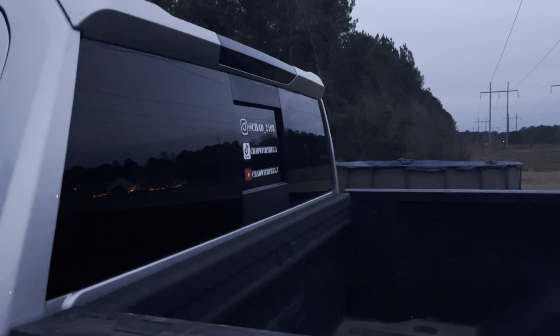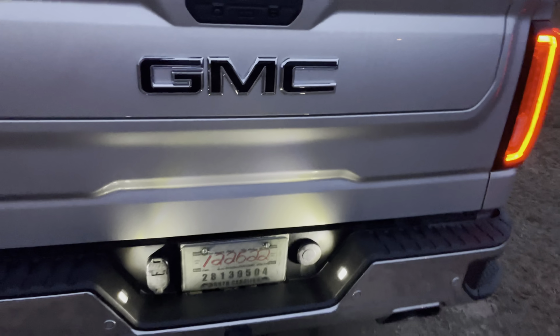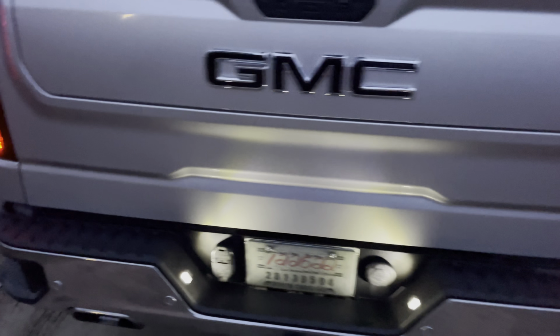But yeah, in the back, I wish it wasn't as dark as it was. So now, the only thing we've got left to black out, because we've already blacked the third brake light out, is the badges. Here's the back. Show y'all that there.